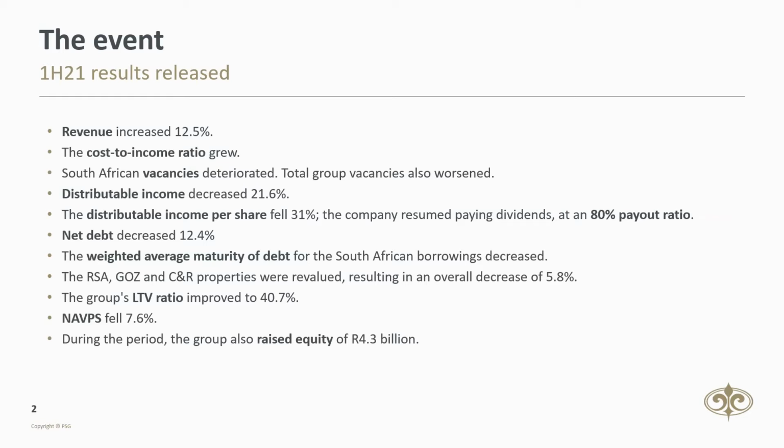Over 358 million new shares were placed at 12 rand per share, resulting in a 6.3% premium to the pre-launch 30 business day volume weighted average price of 11.29 rand per share.